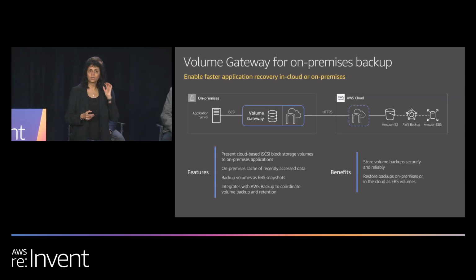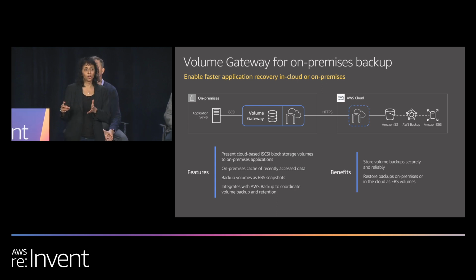Volume gateway, as I mentioned earlier, we integrated that with AWS Backup. That allows you to control the retention of your snapshots. And again, the volumes that are created from volume gateway can be restored in cloud. So you can not only back up that data, but achieve recovery and restore in AWS.